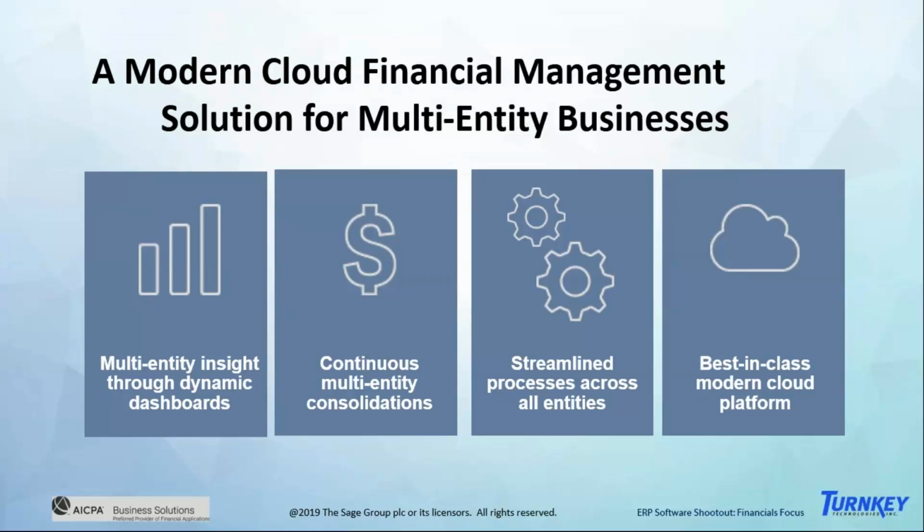First of all, like the other systems we're showing, it is a multi-entity, multi-currency type product. It is cloud-based. There's continuous consolidations because you can slide in and out of your legal entities. They're streamlined. You're able to actually make decisions and, on the fly, be able to look at the data. Sage Intacct is also known as the best in class for its particular market.